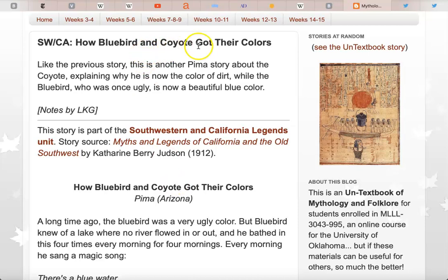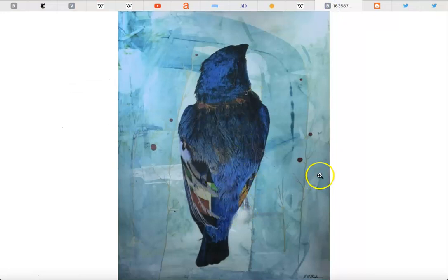Okay, it's a Pima story about the coyote explaining why he is now the color of dirt, while the bluebird, who was once ugly, is now a beautiful blue color. Notice that there's no coyote here in this painting. It's just a bird. The bluebird. And you can see little spots of brown in the feathers and near the neck. And also, please note, the bluebird in this painting is not facing the viewer. It's turned its back on the viewer. That could mean something, it could mean nothing, but I thought it was worth noting.